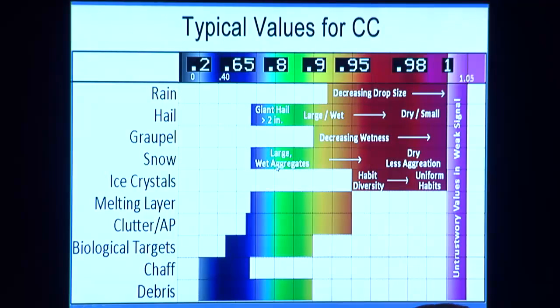So here's kind of a typical values chart. And in fact, Dave, do you mind passing out those? I'm going to give you all cheat sheets, as I like to call them, or as my boss likes to call them, job aids. They're not cheat sheets. You're not really cheating. You're kind of helping yourself out a little bit.